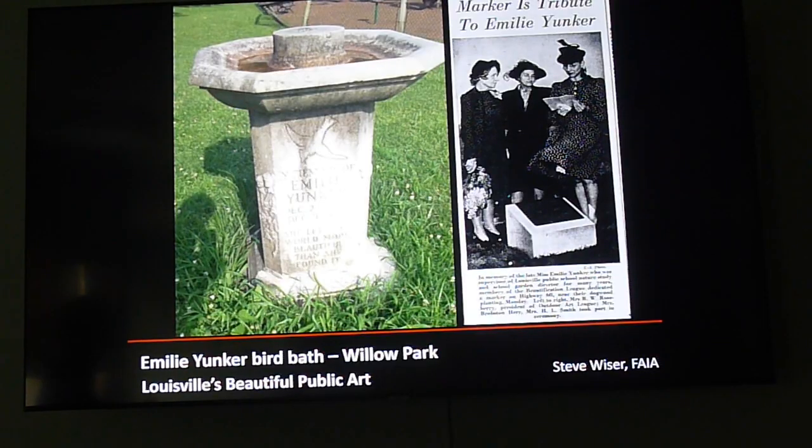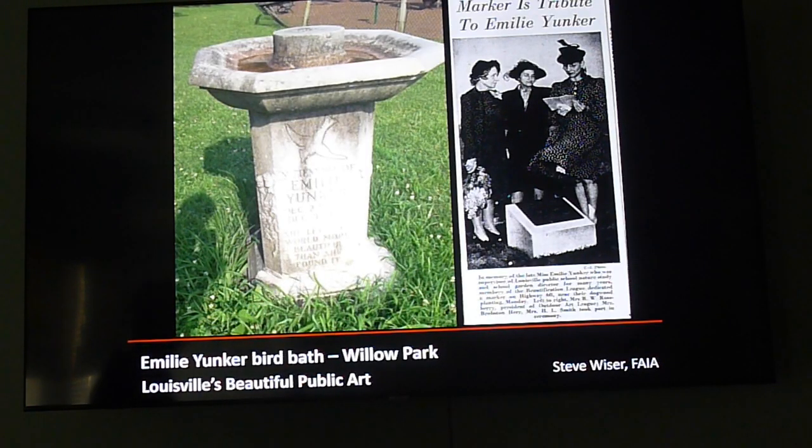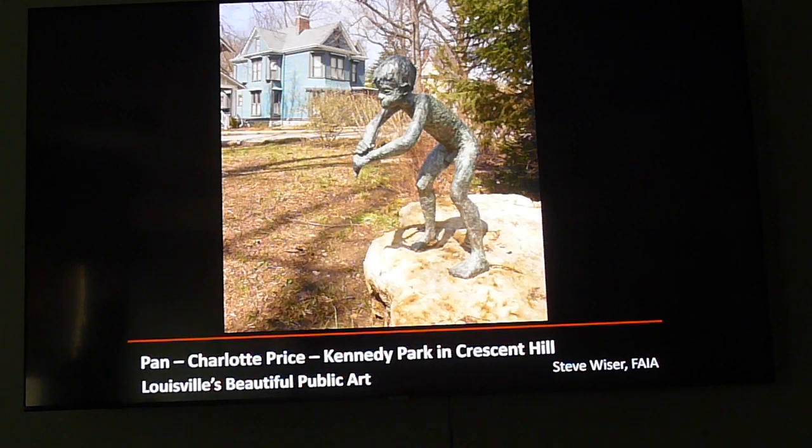This is a very small decorative memorial that's in the Willow Park in Cherokee Triangle neighborhood. It's a bird bath, and it talks about this woman, Emily Yunker, and I think she was a librarian, Louisville Public School. Oh, she was a nature instructor, nature teacher. So her being a nature instructor, they created a bird bath for her. So birds are always coming to her in that manner. So pretty fascinating little sculpture piece that's just sort of set out on this little park. I was just walking along and I said, oh, what's this about? And yeah, very fascinating.